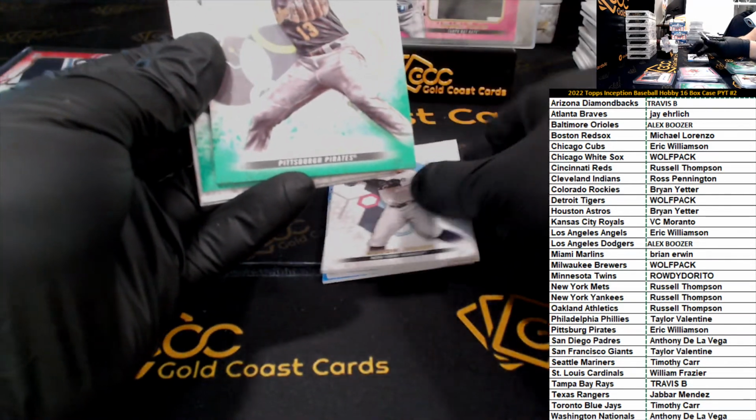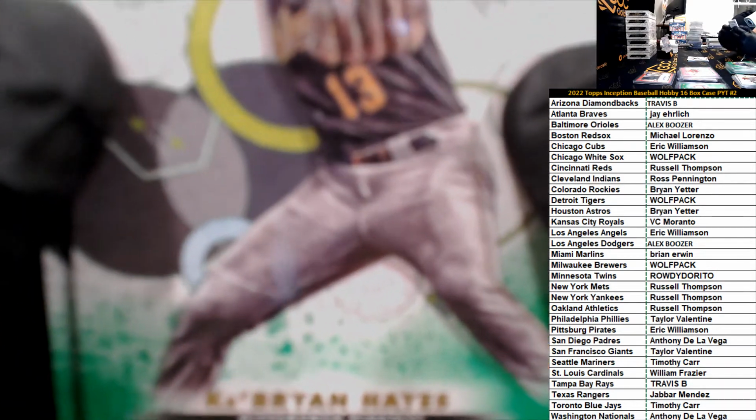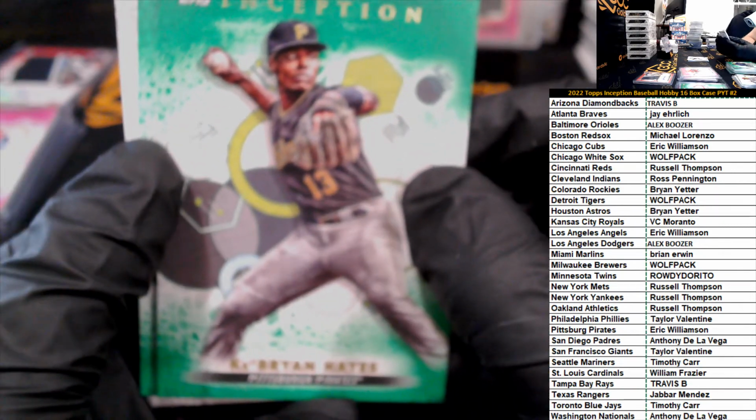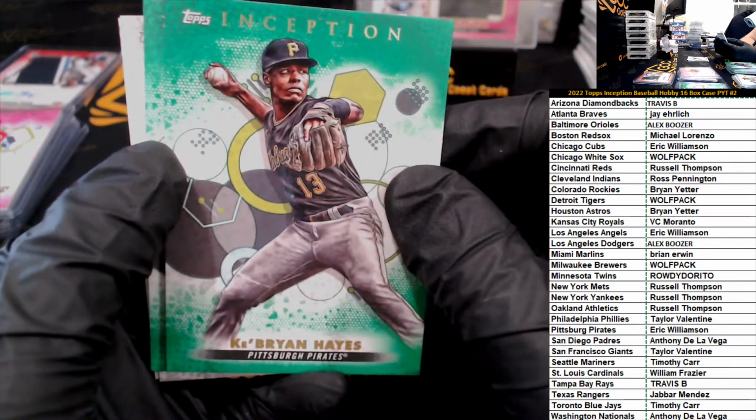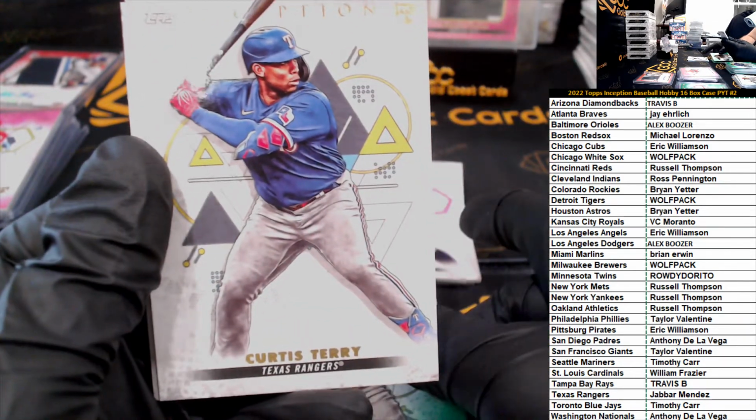So we got a blue auto coming up. Key Brian Hayes. He just, what did he sign? Was it 7 years, $80 million? It was probably a steal. He's a nice young player.